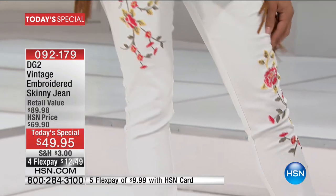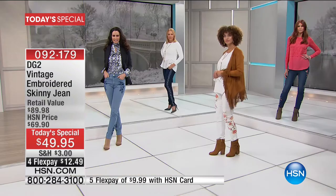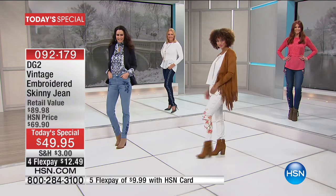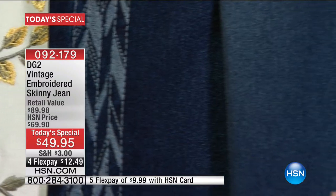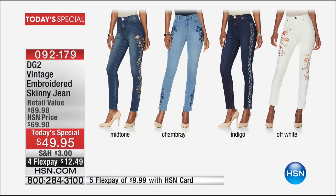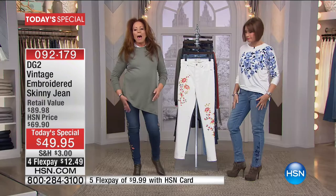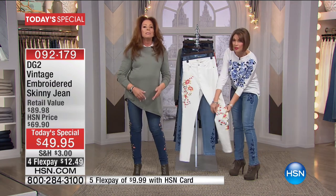But let's talk about the star of the show. Yes. The embroideries. Incredible. The other really incredible thing about these embroideries is they just don't go down the front of a leg. So it's like, as long as you're facing somebody, you're okay. They actually go over the side seam as well and to the back, which is quite a feat of technology to be able to do.